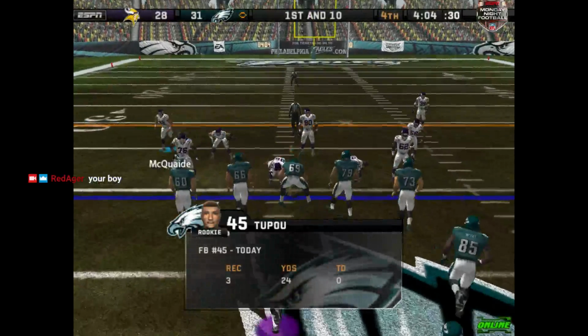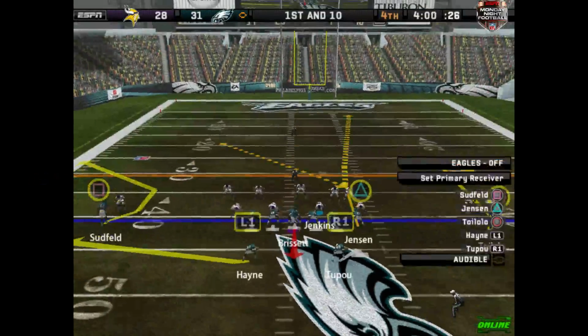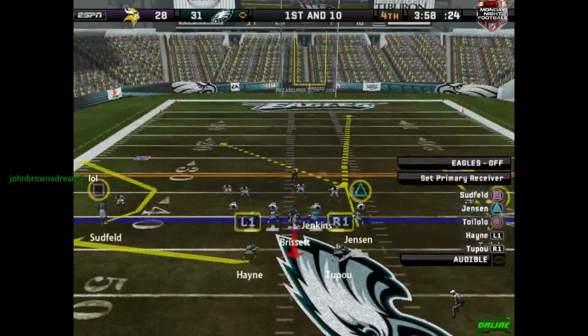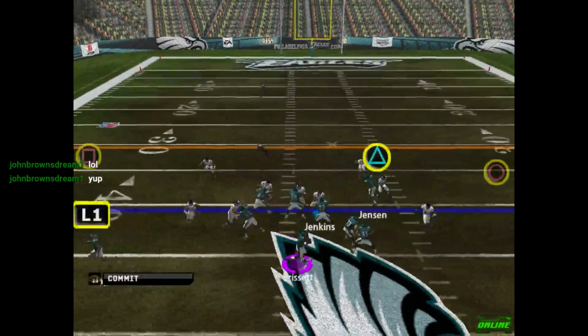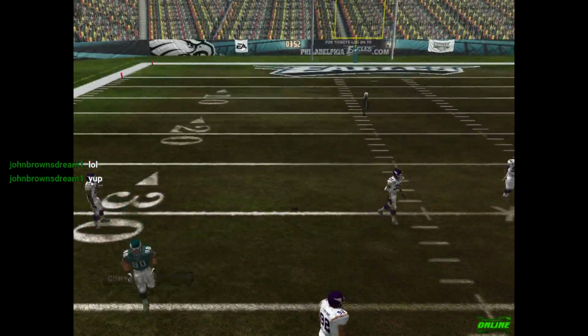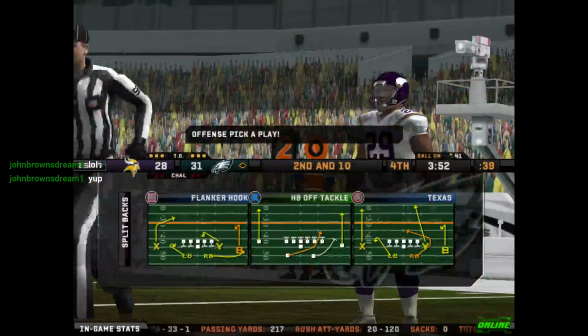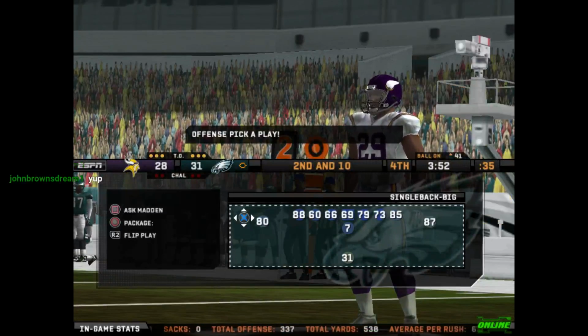Looks like they'll play bump and run on the outside. The Vikings line up in a 4-3. It's a blitz. Gets rid of it. Incomplete pass. He barely got that one off. Yeah, it wasn't a sack. What it did was make the quarterback adjust his throw, and it messed up his rhythm.